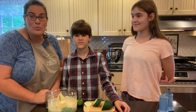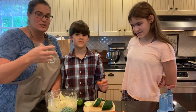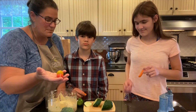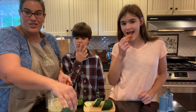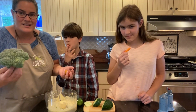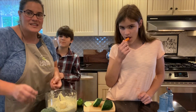All right, so we finished our dip. And now we're gonna make sure that we eat the rainbow. So your kit came with different colorful cherry tomatoes. We have our cucumber. You got colorful carrots to dip into it. If you like other vegetables, like I know we like broccoli, whatever it is, the more veggies the better, you want to try in your dip.